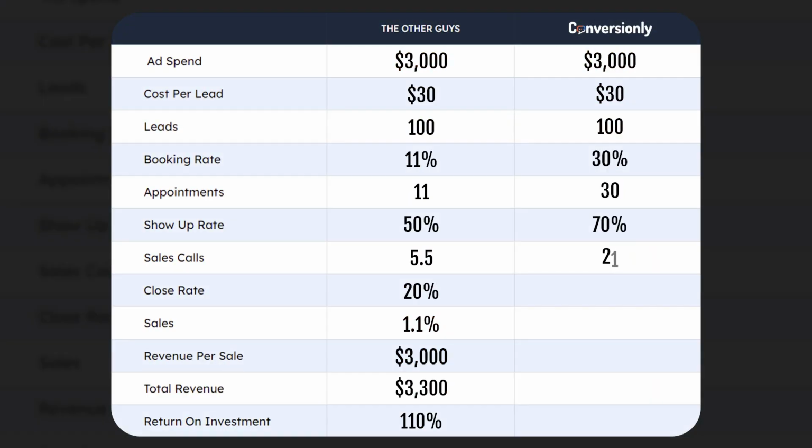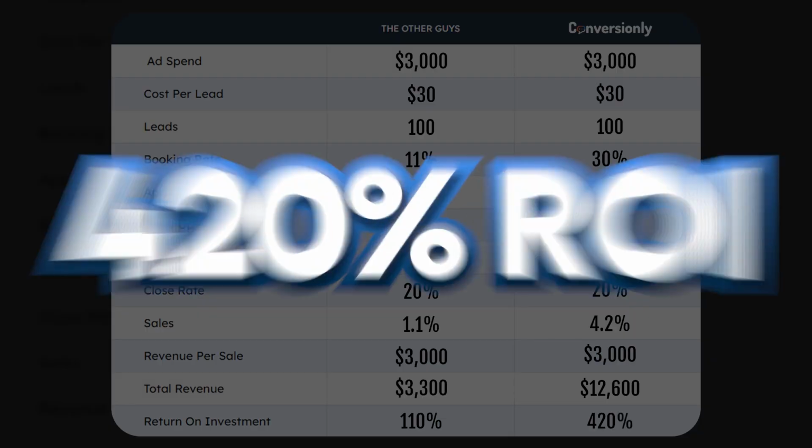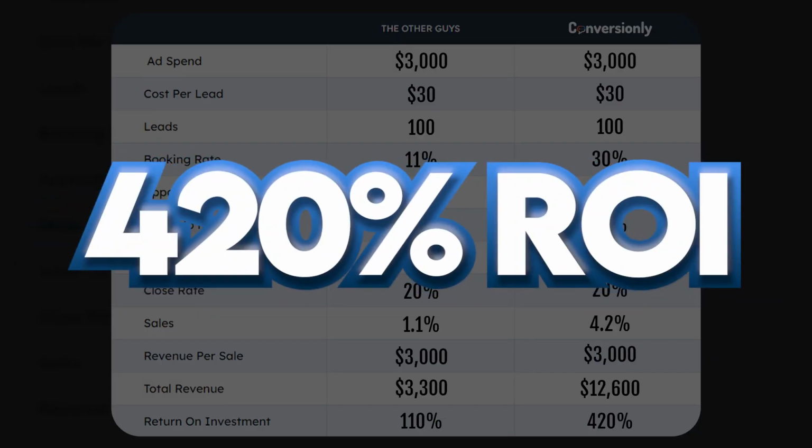That means that you have 21 sales calls, 21 people that you have shown and you've actually pitched them. So let's have the same 20% close rate. At 20% close rate, you're closing 4.2 sales. At the same $3,000 revenue for your service, that means you're closing $12,600, and that is a 420% ROI. That means when you put in $1, you're getting $4.20 back.